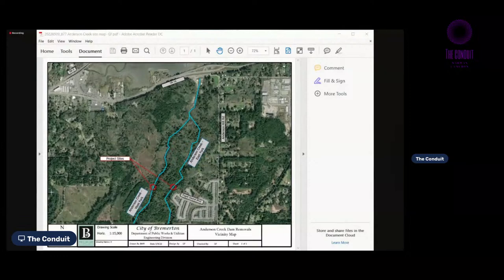The project consists of the removal of 2 1920s vintage concrete and earthen dam structures formerly used for a surface drinking water supply from the east and west forks of Anderson Creek. And I've got a map up on the screen. As you can see, the 2 dams are located right here. This is the West Fork Dam, which is smaller of the 2, and then the East Fork Dam, which is actually fairly substantial in size.